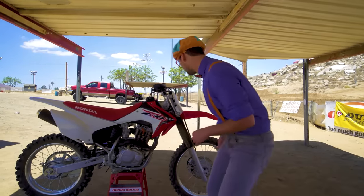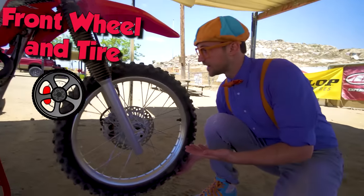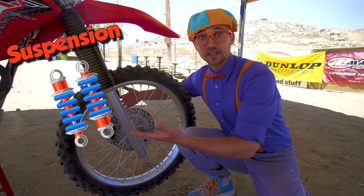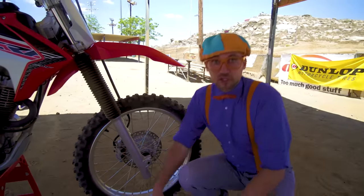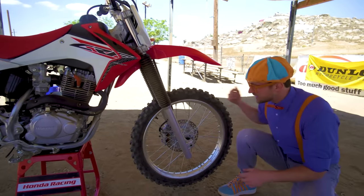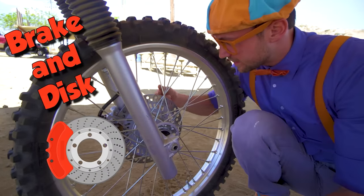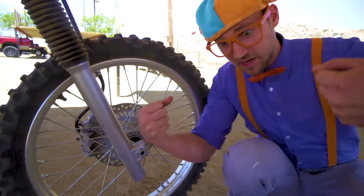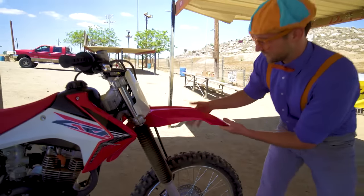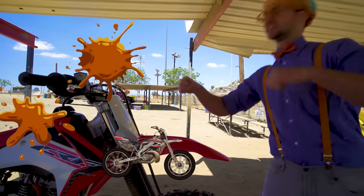Come on. As you know, this is the front wheel and tire. And it's connected to the front suspension, which gives when you go over big bumps and rocks. And look down here. This is the front brake, and that is the disc that the brake crunches to stop. And the front fender, so then you don't get mud and stuff in your face when you're riding.